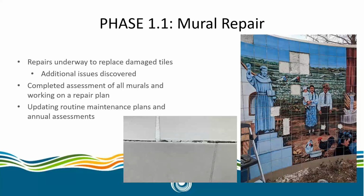With the tile murals themselves, it does take about 4 to 6 weeks to get those reproduced. So it'll be probably a couple of months before all of the work is done, but I'll certainly keep you all posted as we progress with that work. Next slide.